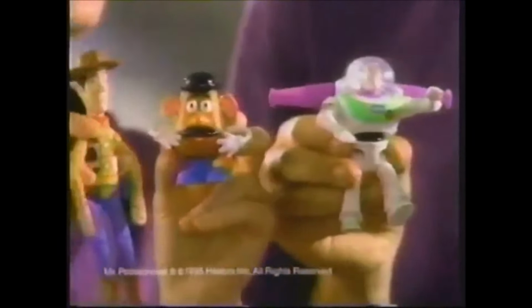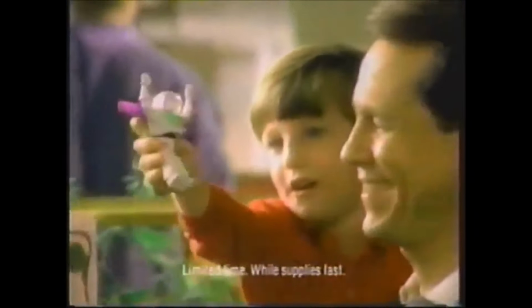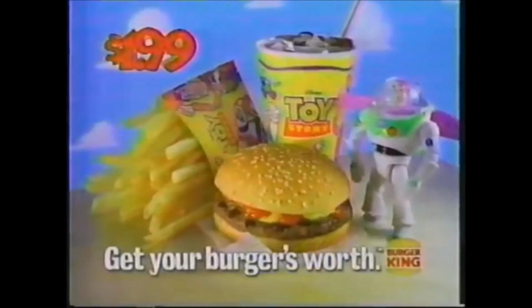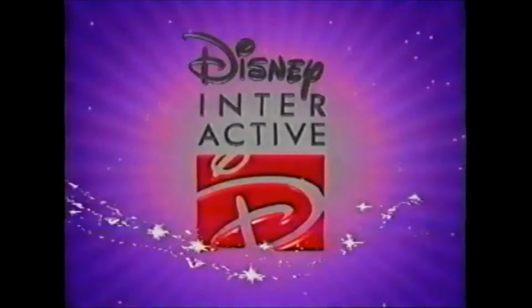They're here! Toy Story toys have arrived at Burger King with the stars from the magical Disney movie. Your kids can collect all six high-quality toys, one with every great-tasting $1.99 Kids Club meal, only at Burger King. Yeah, I knew you guys would make it. The $1.99 Kids Club meal at Burger King. There's always something exciting for everyone from Disney Interactive.